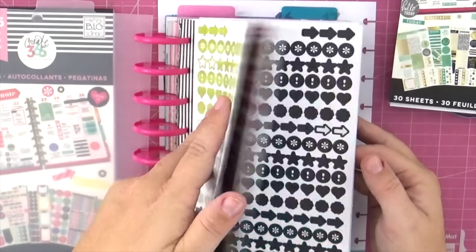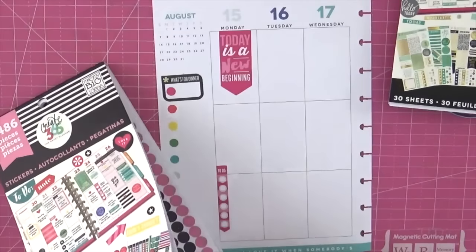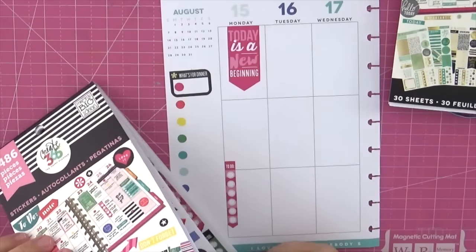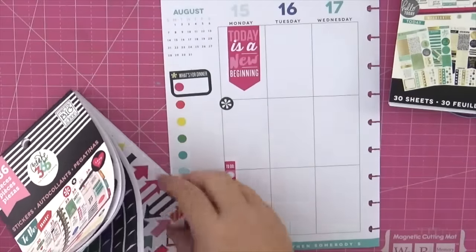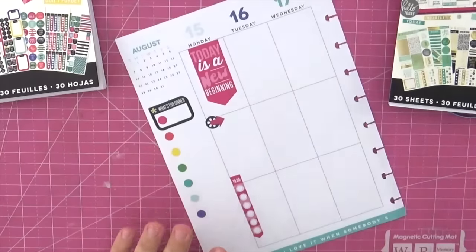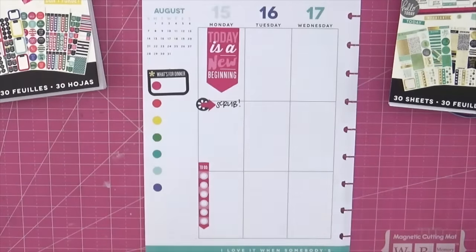So there's the first thing, well, actually, maybe the second thing that I'm doing a little bit differently, because I guess the first thing is that I'm starting with pink, and then the second is the way that I'm documenting dinner. Now, it's not different that I'm documenting dinner in the sidebar, because I sometimes do that. What's different is using that what's for dinner sticker and then those little adorable tiny little circles in a rainbow configuration.